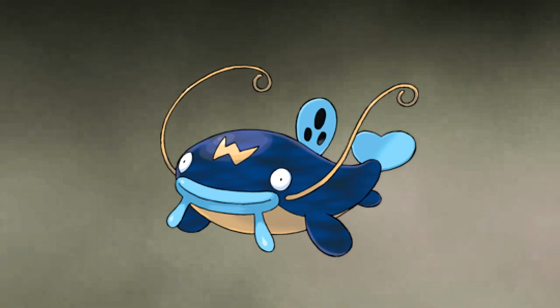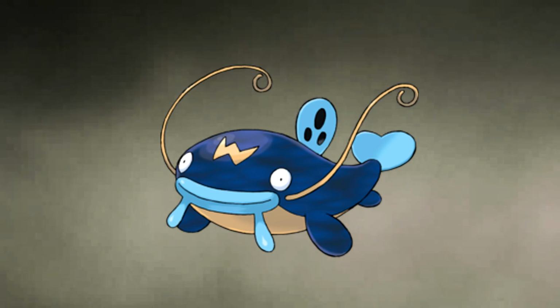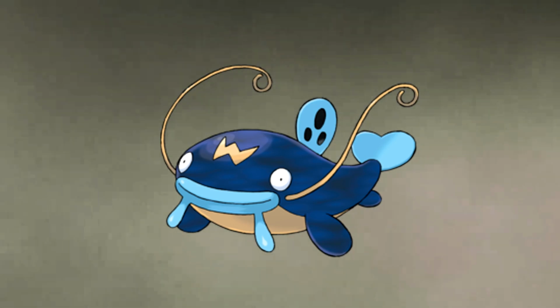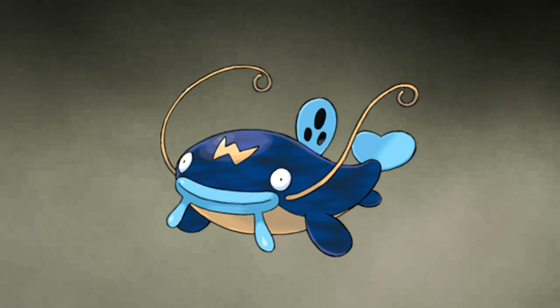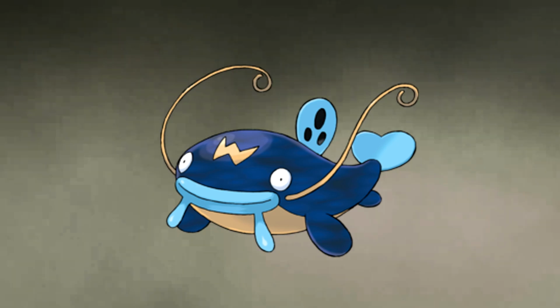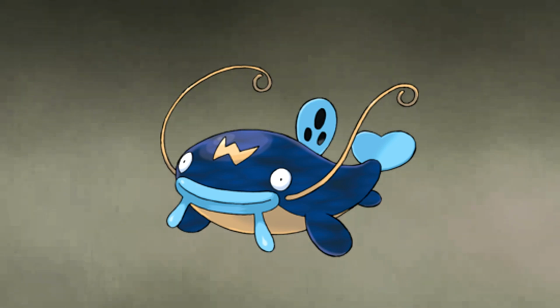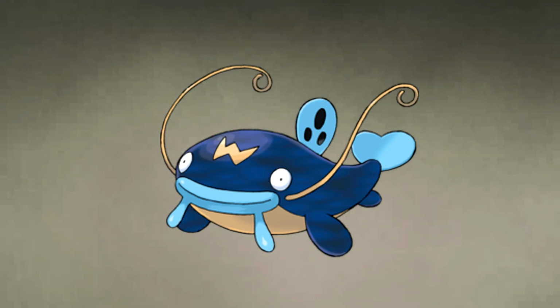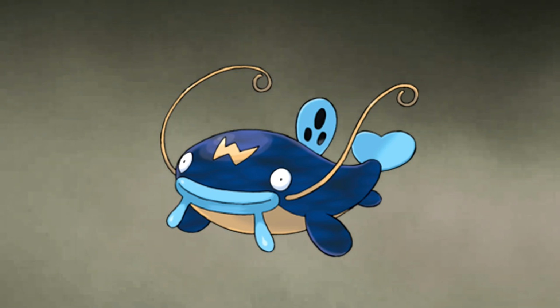Pokemon Fire Red, Leaf Green, Pokemon Y, and Pokemon Sword. It makes its nest at the bottom of swamps. It will eat anything if it is alive. Whiskash will eat it.